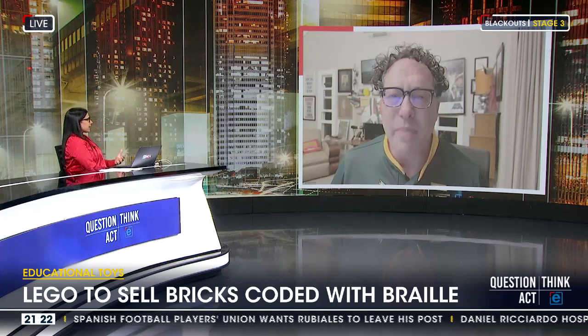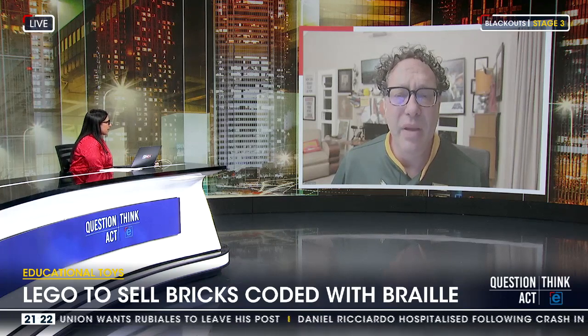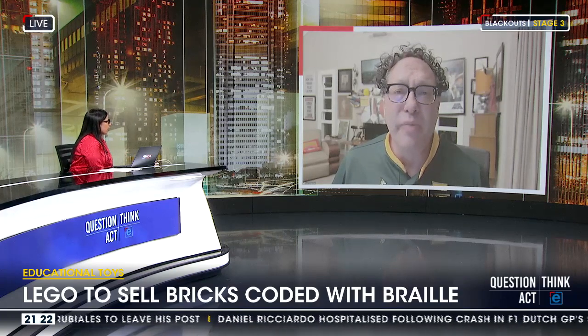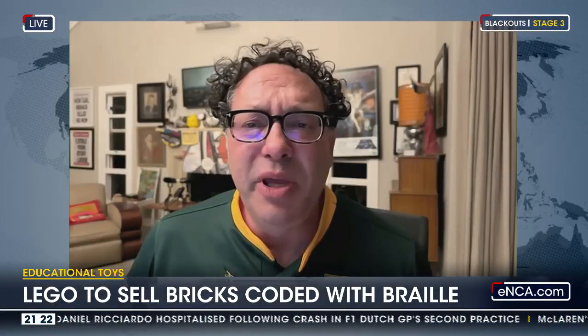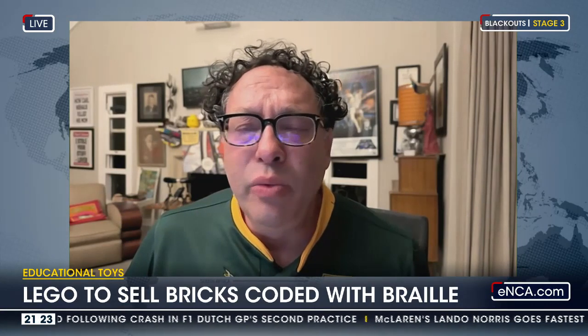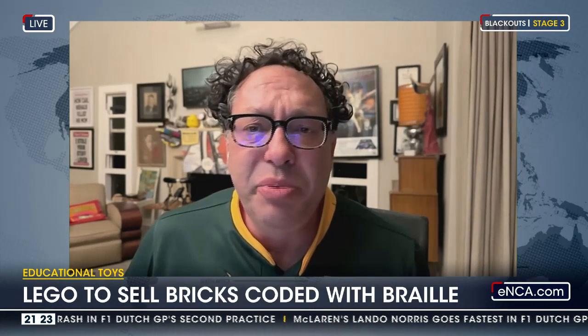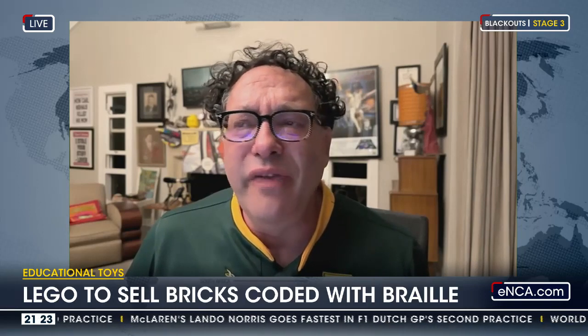It is a pity that there is that kind of barrier to entry. Absolutely. But this kind of development, you can't put a price on it. Exactly. Let's start a movement. Middle-class people, please donate your old Lego. We'll set up a trust and we'll distribute it, because the great thing about Lego is it never goes out of fashion. It's also made of plastic, so it never dies.